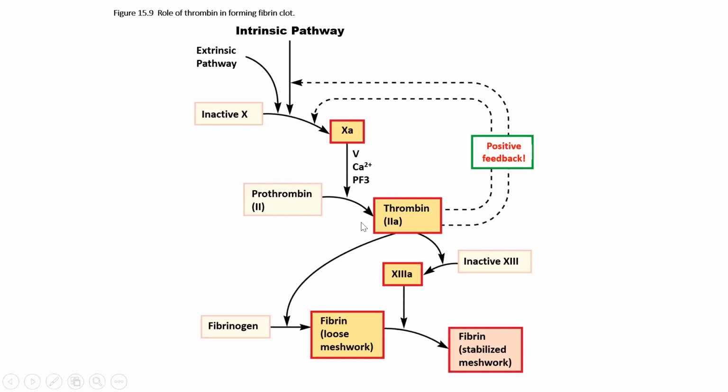The second thing thrombin is going to do, in its activated form, is activate fibrinogen to the active form fibrin. Now fibrinogen to fibrin is more of a loose meshwork, a slightly less stable, less structured form of that clot. So it's going to activate fibrinogen to fibrin, right? That's the second thing that thrombin does. The third thing that thrombin does is it activates factor 13 to factor 13A, okay? And then factor 13A is what will stabilize that loose meshwork of that initial fibrin to a more stable, permanent fibrin meshwork or fibrin clot, okay?